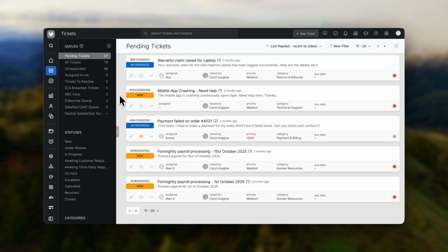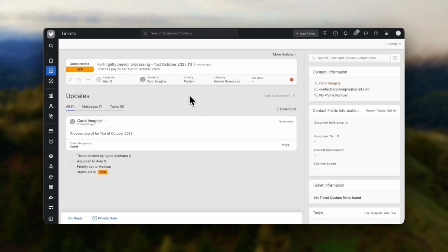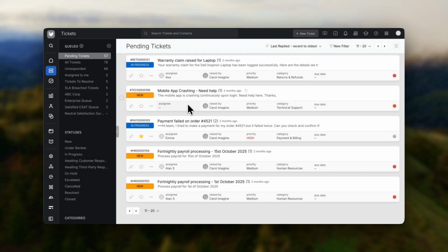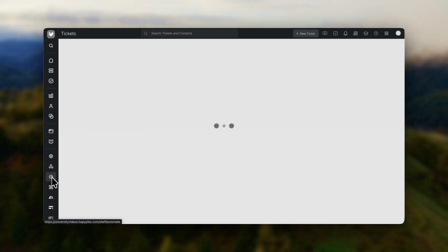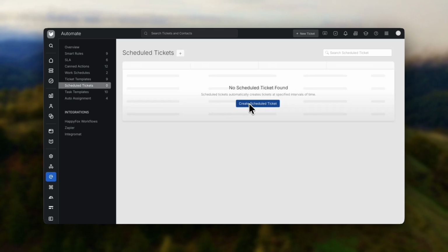Imagine your HR team needs to process payroll twice every month, on the 1st and 15th. Each payroll cycle requires creating a ticket with all the relevant details, assigning it to the right staff, and ensuring the process is followed. With scheduled tickets, we can automate this completely, so payroll tickets are created automatically at the right date and time. From the main menu, go to Automate, Scheduled Tickets, then click Create Scheduled Ticket.